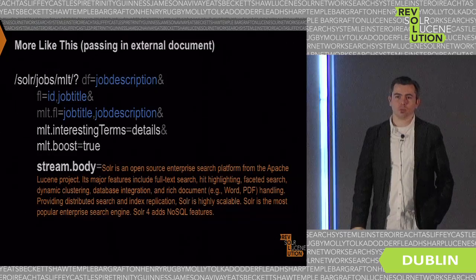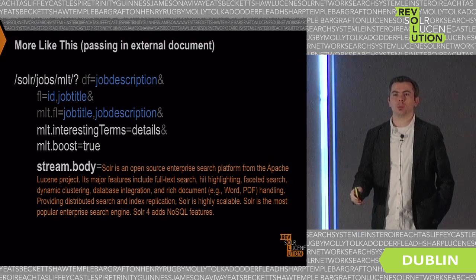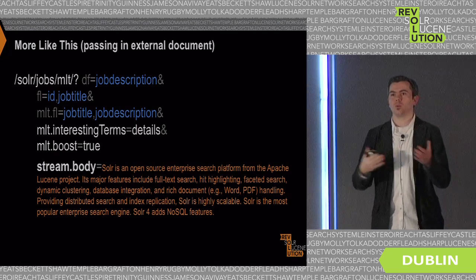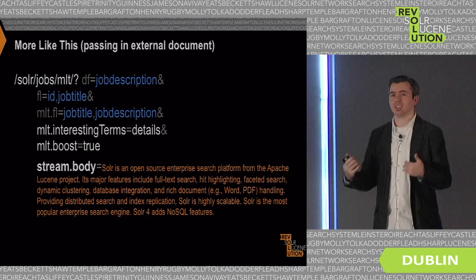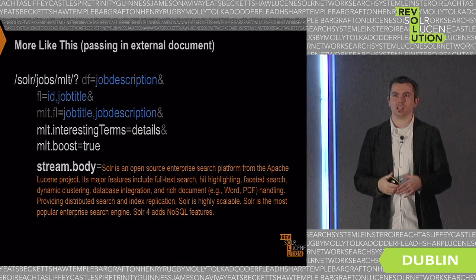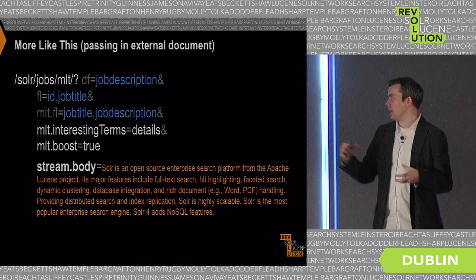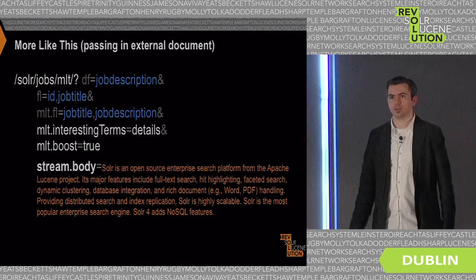One of the other nice things about the more like this handler is that you don't have to actually use a document that's in Solr. So in the last example, we ran a keyword search. We had Solr find the top document, and then it recommended similar documents based upon the document that was already in Solr. In this example, I'm just passing in some random text into Solr, and Solr is going to parse this text, treat it like it were a document, and then provide recommendations based upon that content.